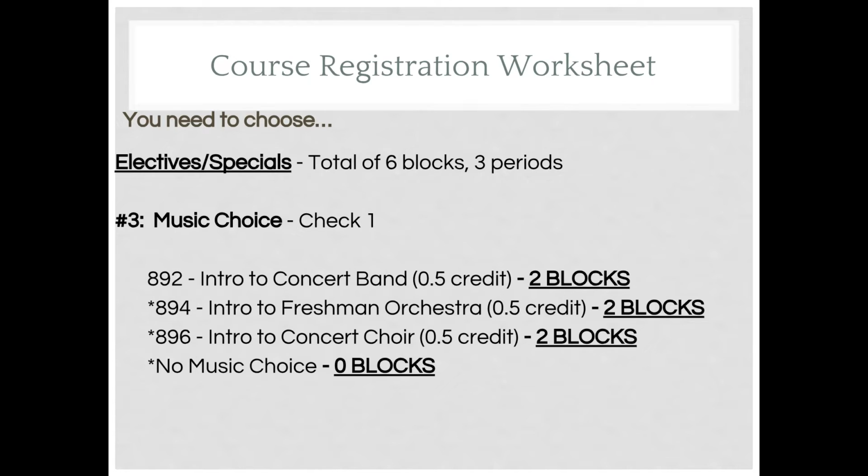If you currently are in choir or you are interested in joining choir, you can also select that. And again, it will fill up 2 blocks. It'll be every day all year long. If you're not interested in any of the music courses, then you need to select no music choice. By doing this, you still will be required to fill 4 blocks, 1 semester each, of high school credit classes, which we will look at in this next section.